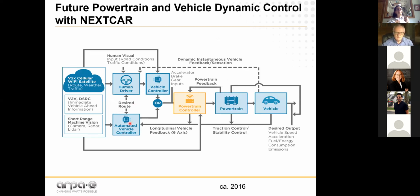A human driver as well as an automated vehicle controller through some sort of conventional vehicle controller interacting with the powertrain controller, controlling the powertrain and hence the vehicle. Significant feedback, of course, from the vehicle as well as from short-range machine vision, V2V, V2I, cellular, Wi-Fi, route information, weather information, traffic information, and so on and so forth.